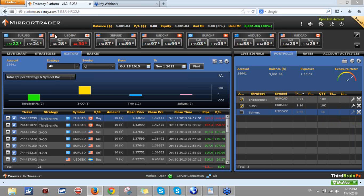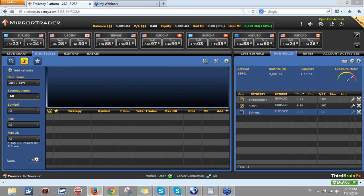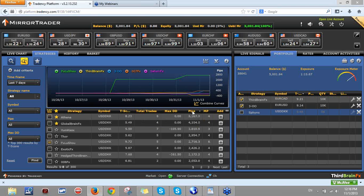We will go back to the custom filter. We have to click on the tax strategy first. We'll go back to the custom filter and see the strategies with the best performance for the last 7 days again. I will click find once again. Of course, the strategies are selected by T-score. I will click on pips in order to see which was the strategy with the best performance. The first one is Athena and the second one Thirdbrainfx. So I will add Athena to our portfolio.